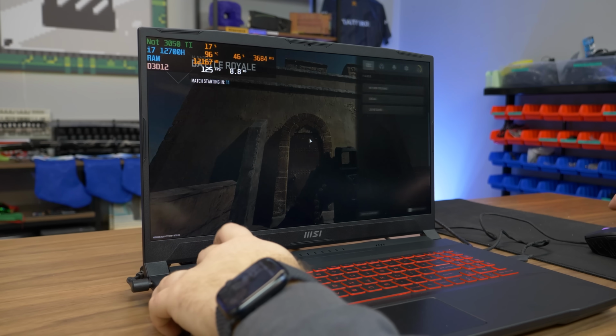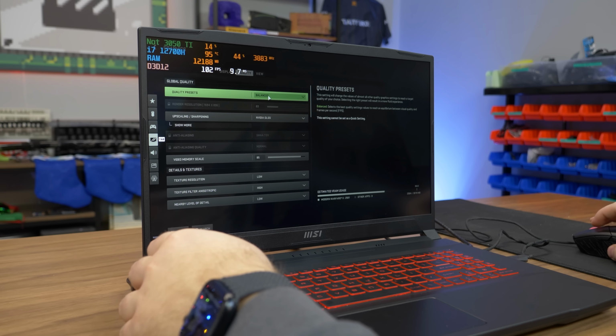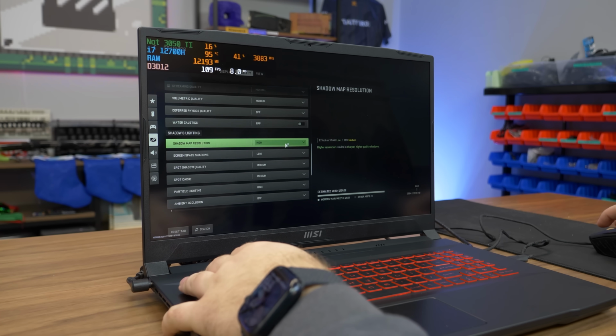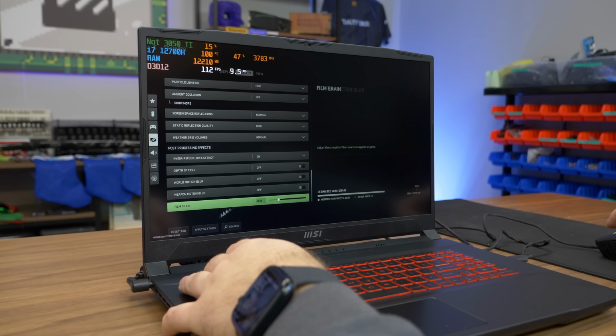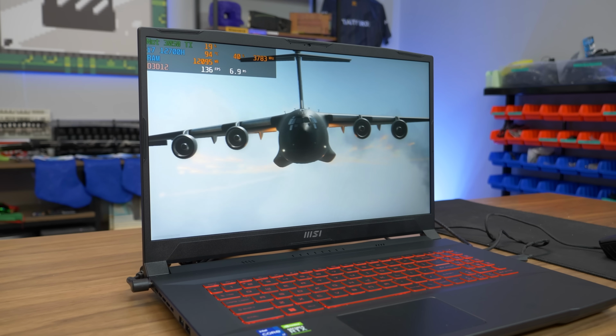Next game. All right, gamers, we're in Warzone, and these are the settings we're running right now. We're on the balance quality preset using DLSS, and it's pretty much a mixture of medium, high, low settings, but you know what, you'll see it right here. Let me turn that motion blur off, though. That needs to go away. But so far, I'm actually impressed.